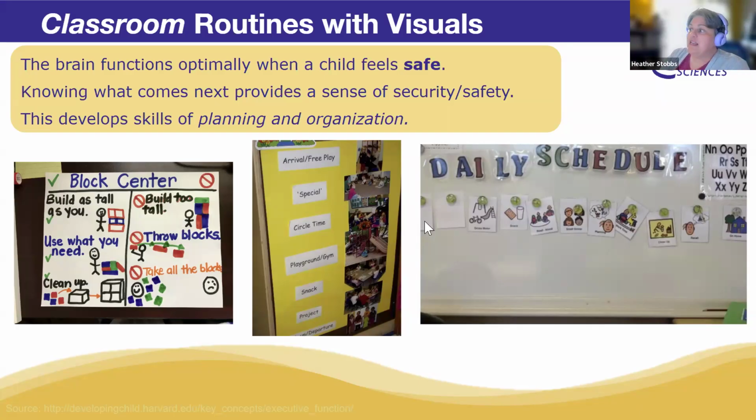The reason I chose these three is this is expectations for an area. I drew it. This isn't anything that I pre-planned. I didn't have it pre-done. I did a T-chart right in front of them so that they had ownership of it. This one in the middle is using pictures of the actual students. That is something that drives interest and engagement in what you're doing, so it develops buy-in. And when you're doing it consistently and referring to it, they know what to expect.